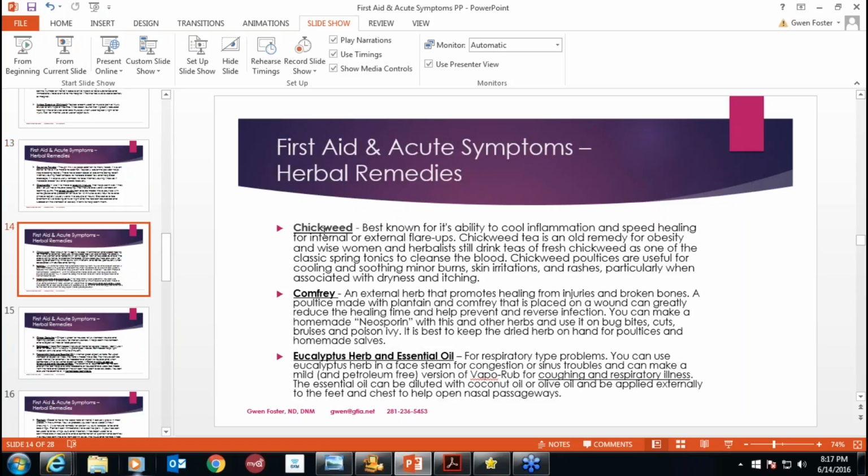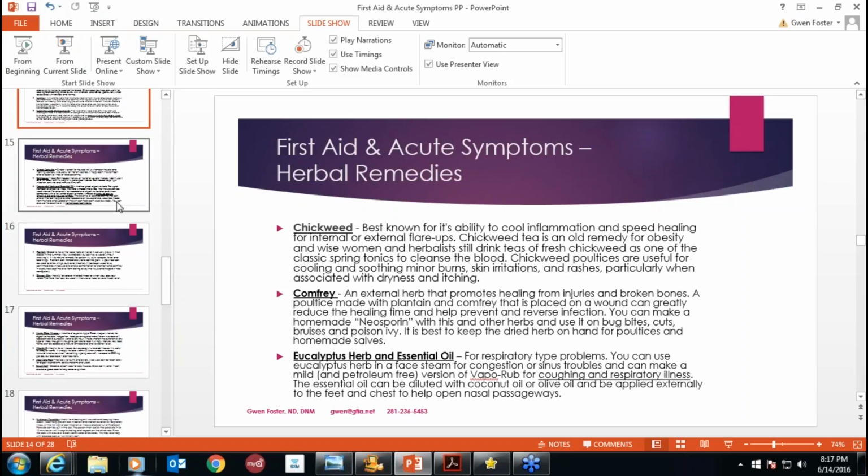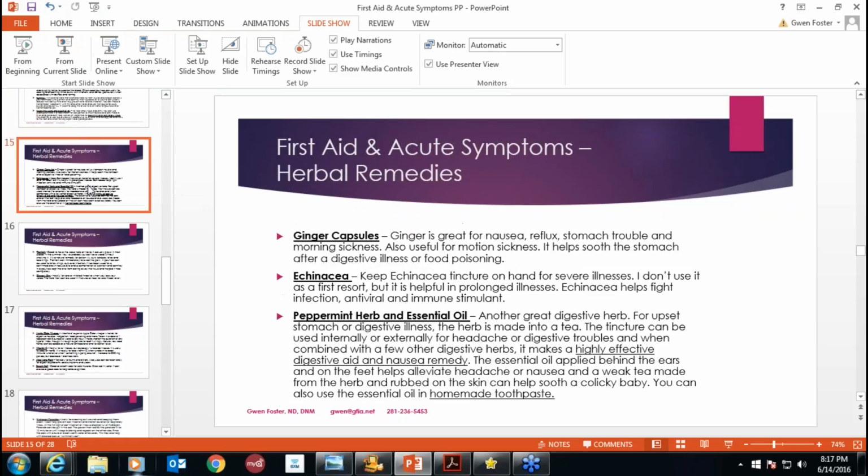A healing salve that contains chickweed and comfrey is a good choice. And I would pick one out of the peppermint and eucalyptus oil and keep those on hand for fevers, respiratory issues, making your own salve for the chest.